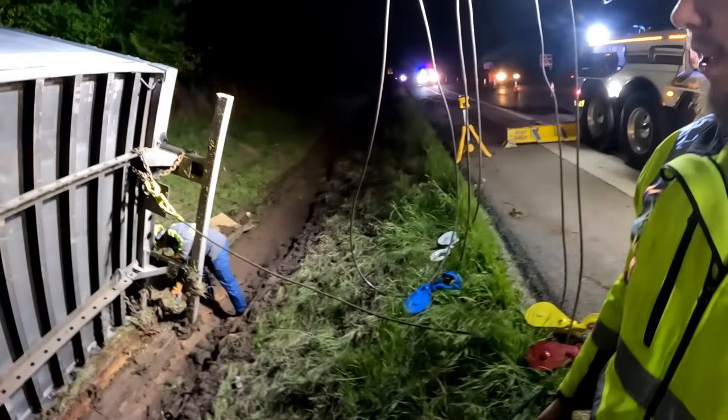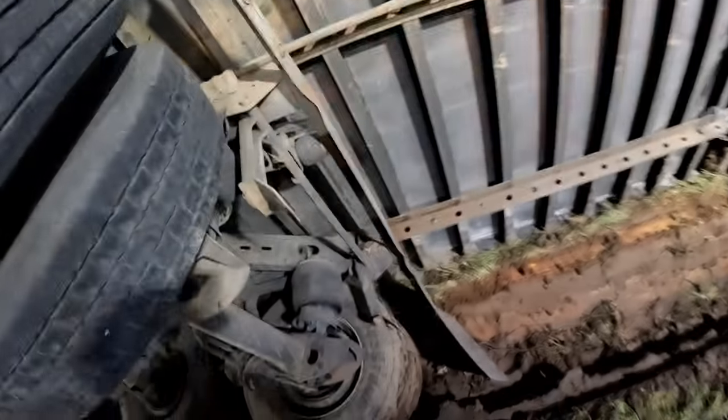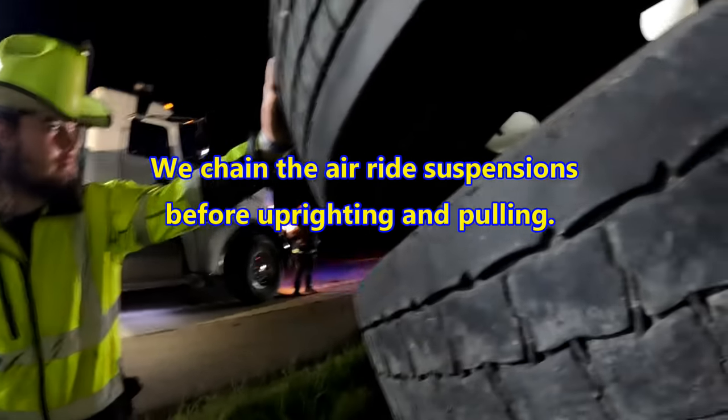I don't know, bud. I'd say he just ran off the road and the mud got him. That's what it looks like. At least the truck is upright still. Yeah, the truck's twisted all crap.